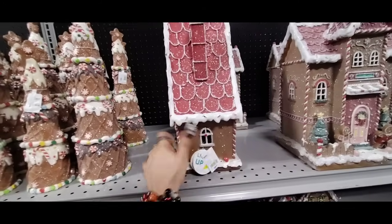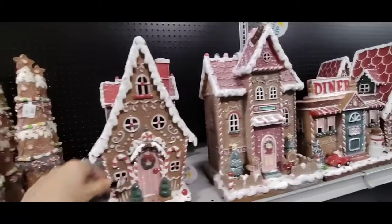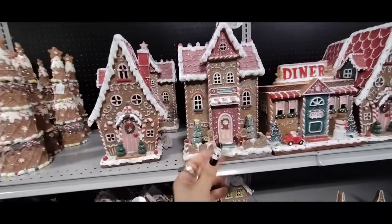This is going to be coming in at $39.99 for that. So these light up, but they don't have like the little presset.